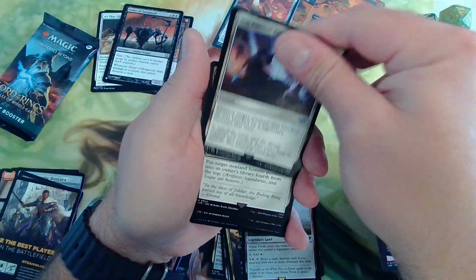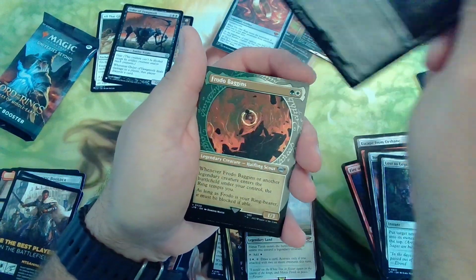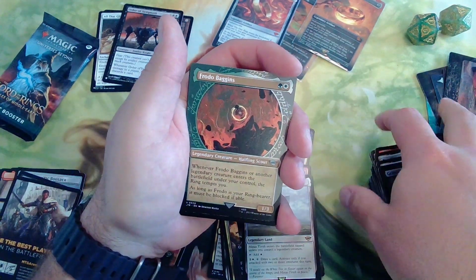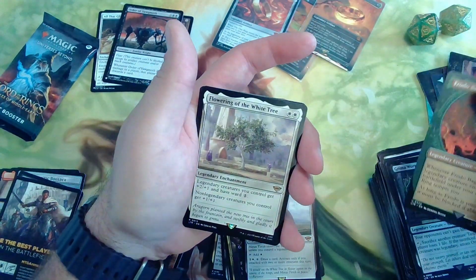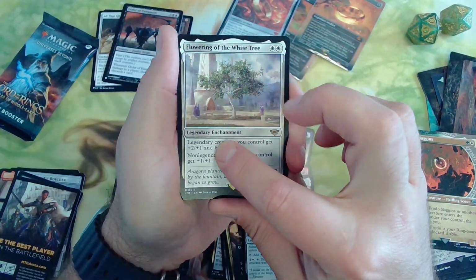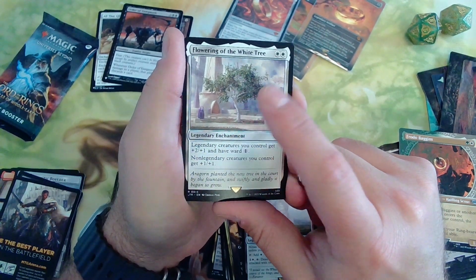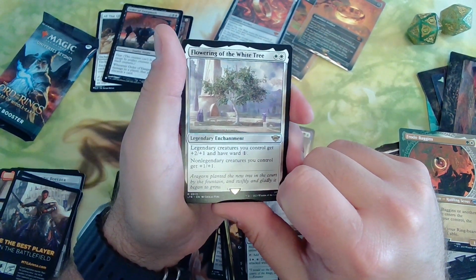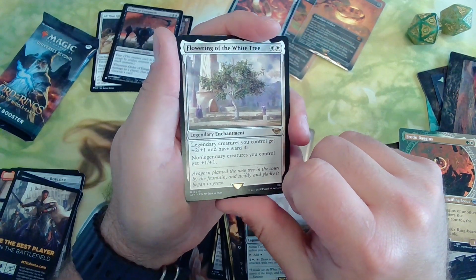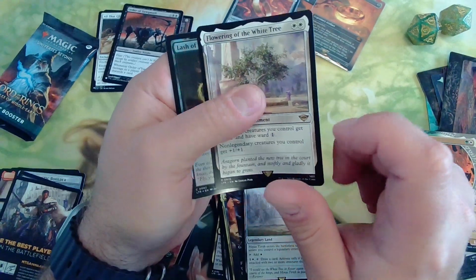Cast, pass, Lost to Legend, Grima, Frodo, Flowering of the White Tree. Okay, this thing tanked in value, but I don't know. I still think I'm holding on to a bunch of these, just like Mithril Coat. I still think this is a $10 card. That's where it belongs. It crashed. So I don't know. I'll probably hold on to this for a while.